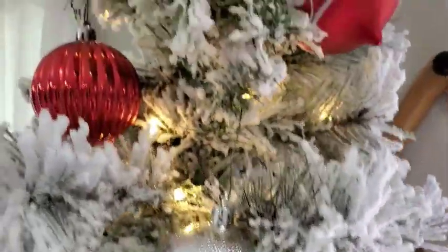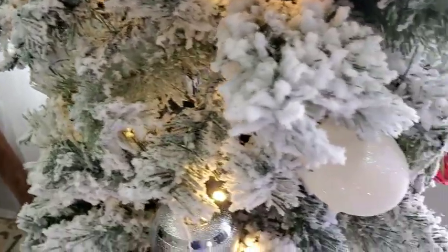And I also like these bulbs and stuff on this tree. Let me turn here. These came in a pack for $4.98. They were silver, red, and then there are some white ones, as you can see. But they came in a box of like 12 for $4.98. I told Kevin, I said, I should have bought another box.